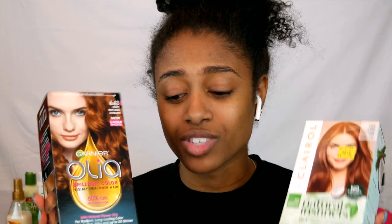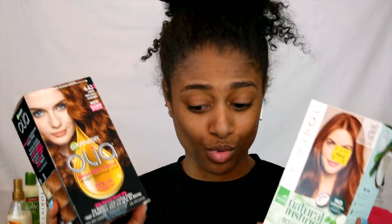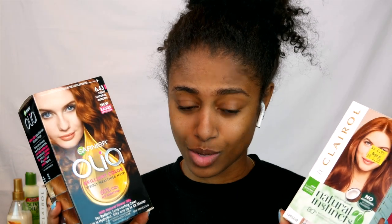The only issue is I don't know how it's going to take with my hair, because these were my only options. I was looking for Cream of Nature, the Shea Moisture one that we had in my store. It just wasn't it. It was going to give me yellow, and I don't want yellow. These were my only options. Now, the color on these, they're fine. It's whatever. It's just, to be honest with you, neither are curly.